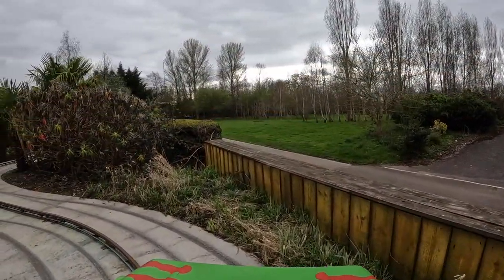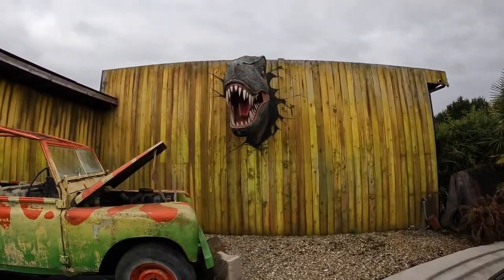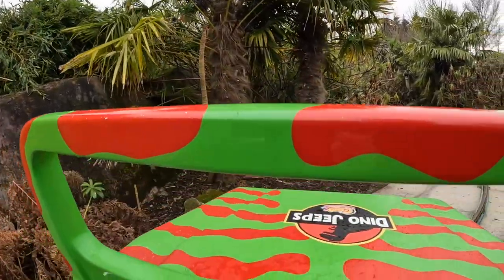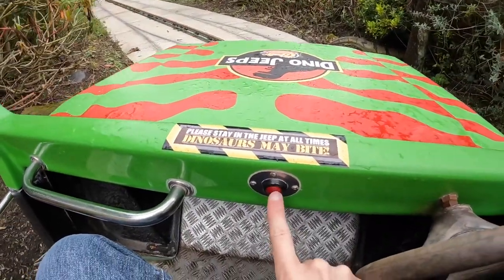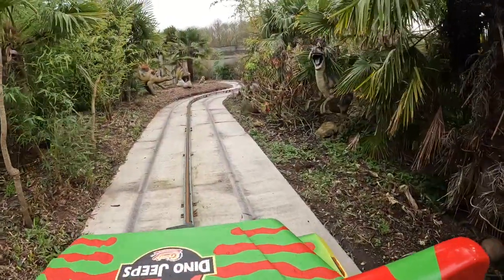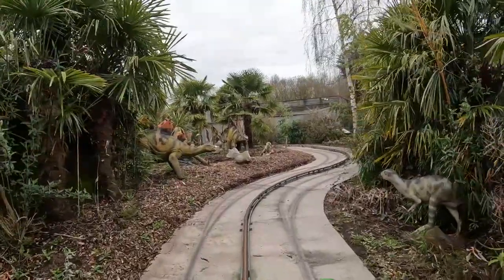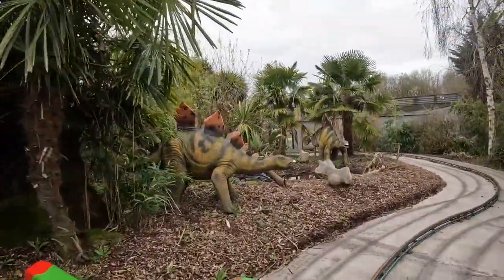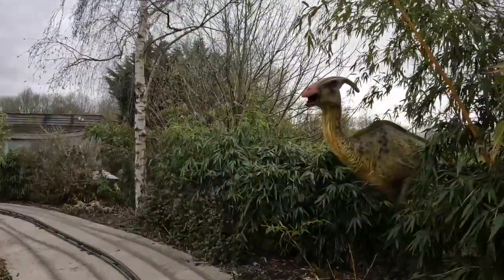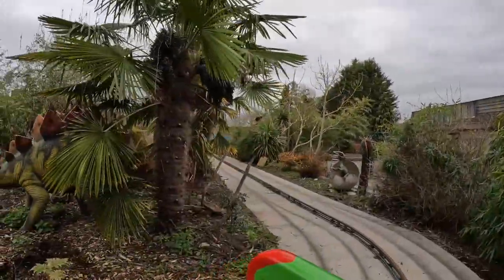And here we are on Dino Jeeps. Oh, hello. Busting through the wooden shack there. Does this button do anything here? That looks a little bit broken, but I'm sure that is supposed to do something. We've got some dinosaurs around here as well. Hey, this looks a lot different from when I last visited. Wow, all the foliage has really grown here as well, the trees. Lots of dinos around.